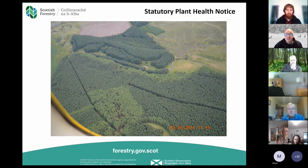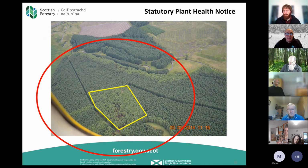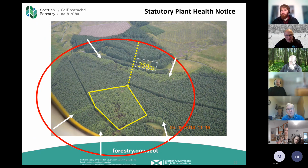So what happens if the lab says, yes, it is positive, or the site evidence is so overwhelming that we're confident to call it positive before lab results? The local Scottish Forestry Conservancy issue an SPHN, or a statutory plant health notice, requiring the owner to fell the infected larch and all further larch in a 250-metre buffer of those trees. So that yellow area, the initial infection has been found in odd trees around there. That's a 250-metre buffer around the infection. And these are the other areas of larch in that buffer that would need to come out under the health notice. The other species don't need to come out.